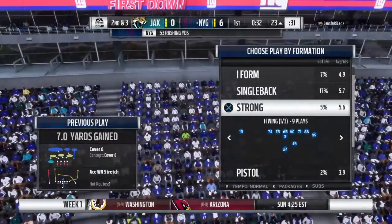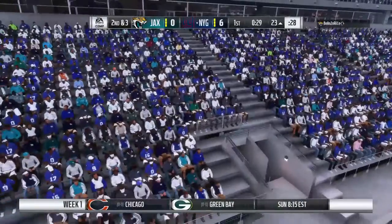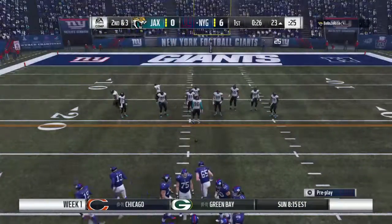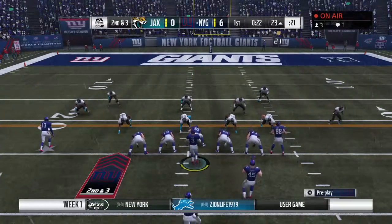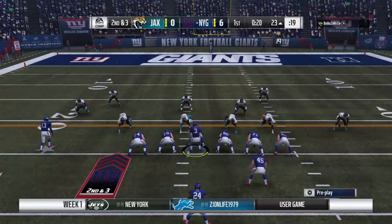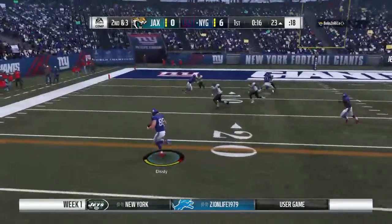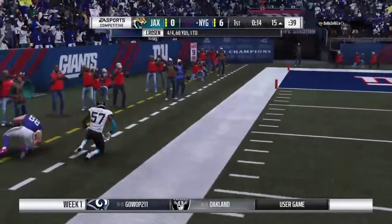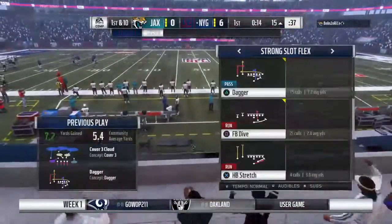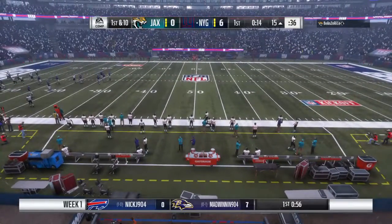Partner, he was going through his progressions. Not there, not there. After about the third one, he decided he better pull it down and run for it. And he slides down and avoids the hit for good measure. On second down, here's Rosen. It's a short one here, complete to the tight end. And he is out of bounds, looks like right at the 15. A busy first quarter. His third catch of the afternoon is a first down.